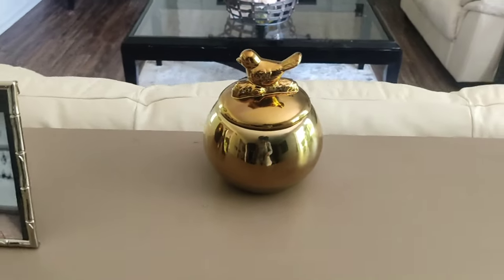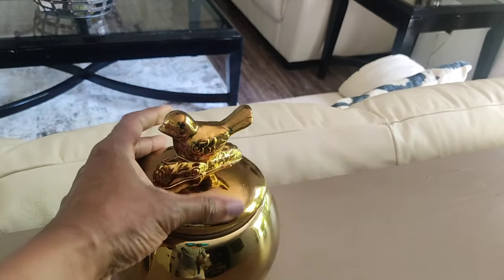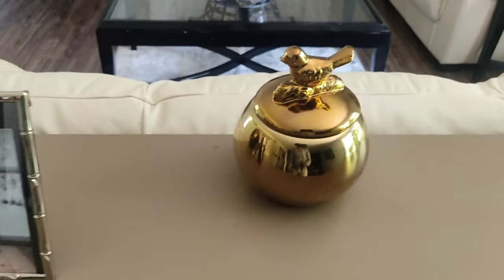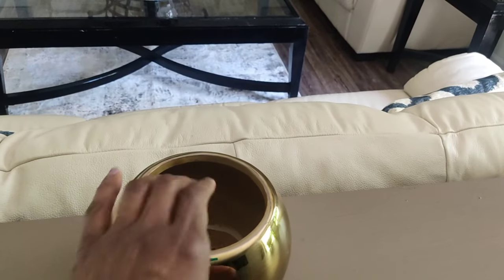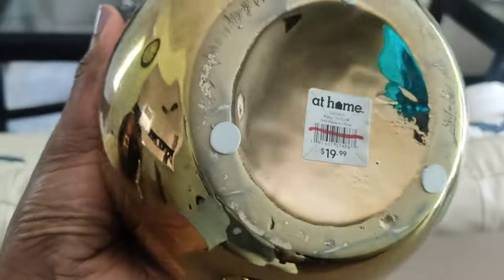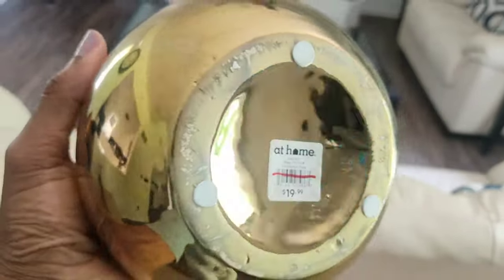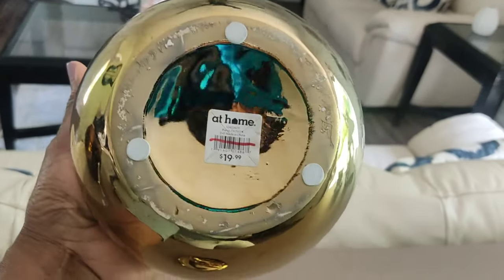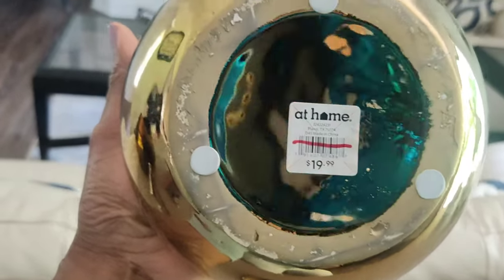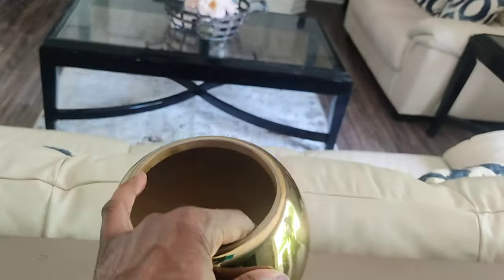This little piece here that you can put things in if you choose to. I can't remember where that came from. It may have been, let me see. Oh, At Home, but it was on clearance. Look, I keep the tags on certain things, so I'll know for sure where I got it from and how much I paid for it. So that red line indicates clearance, so I did not pay full price for it, but yeah, At Home is where it came from.